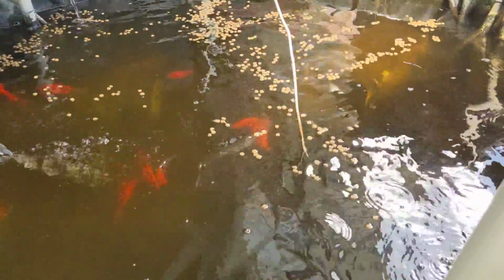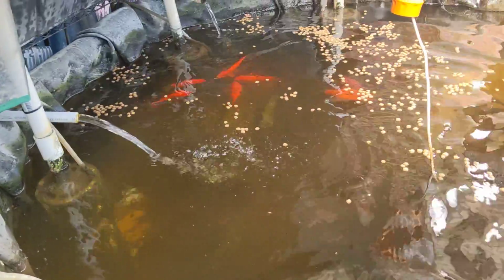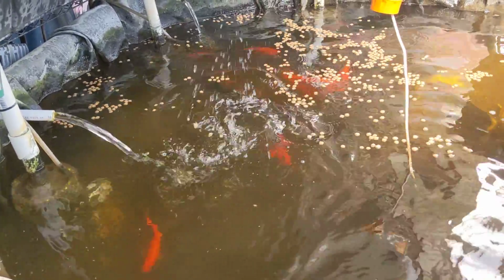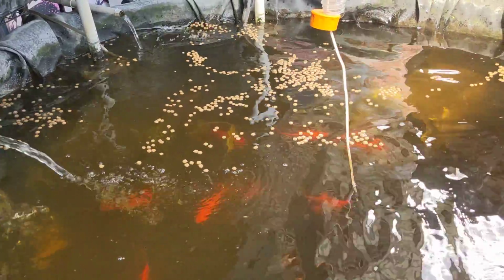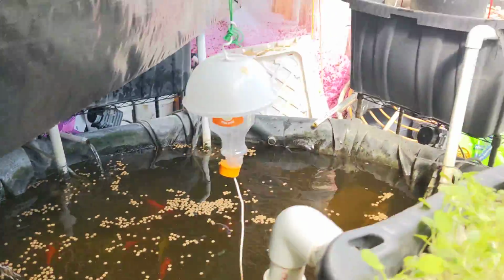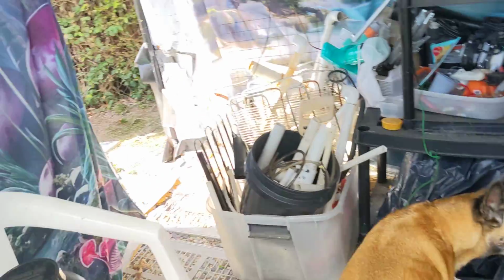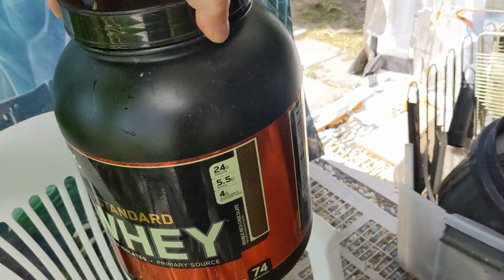You can see the catfish go crazy, and it's a dangerous time for the goldfish because in their feeding frenzy, sometimes a goldfish might get attacked. Anyways, I'm going to see what's going on with the critters in here. I've got a compost that I'm going to add. And these two tanks, I don't have any mushrooms in them yet, so this is something I need to do.